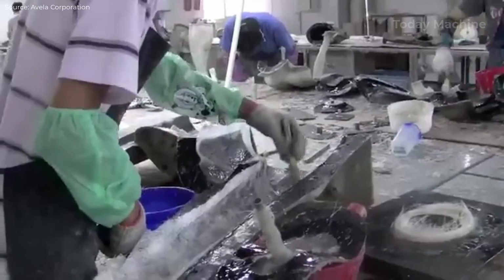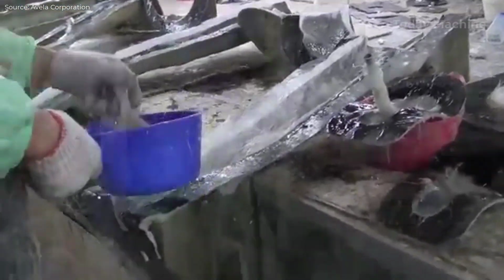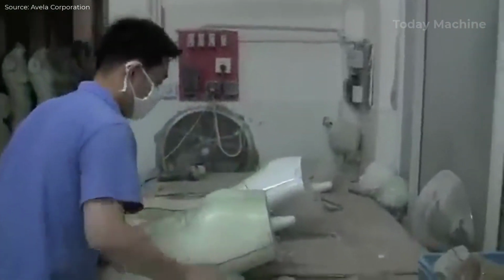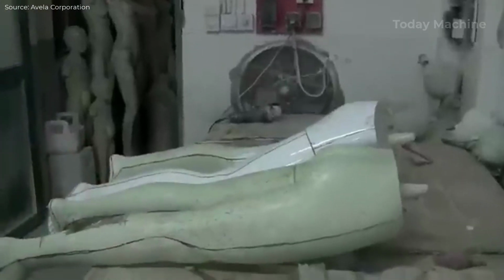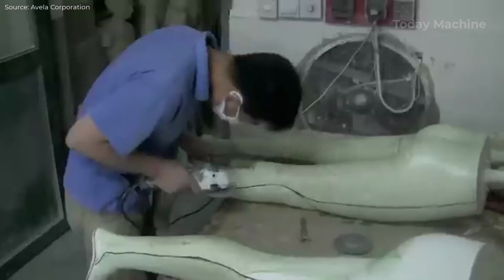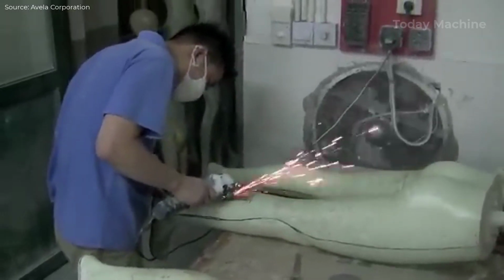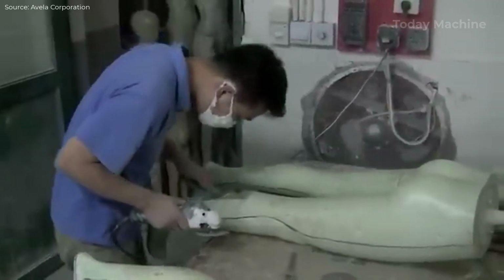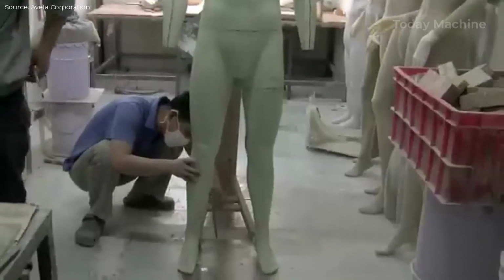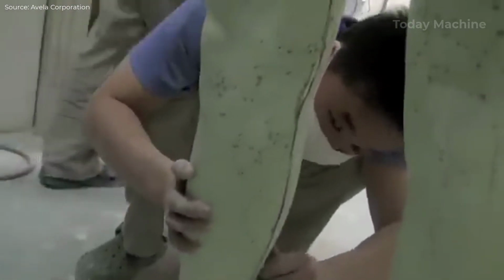Early development and growth. The mannequin manufacturing industry in China began to take shape in the late 1980s and early 1990s, coinciding with the country's broader economic reforms and the opening up of its markets. Initially, the industry was small, with only a handful of manufacturers producing basic, low-cost mannequins primarily for domestic use. These early mannequins were often rudimentary in design and made from simple materials like fiberglass and plastic, catering to the needs of a retail sector that was just beginning to modernize.